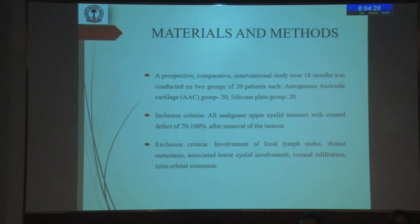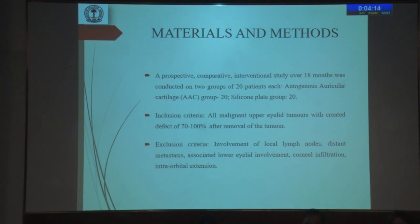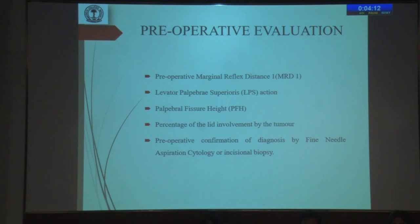Exclusion criteria included involvement of local lymph nodes, distant metastasis, associated lower eyelid involvement, corneal infiltration, and intraorbital extension. Pre-operative evaluation included measurement of the marginal reflex distance 1, LPS action, palpebral fissure height, percentage of lid involvement by the tumor, and pre-operative confirmation of diagnosis by FNAC and incision biopsy was done.